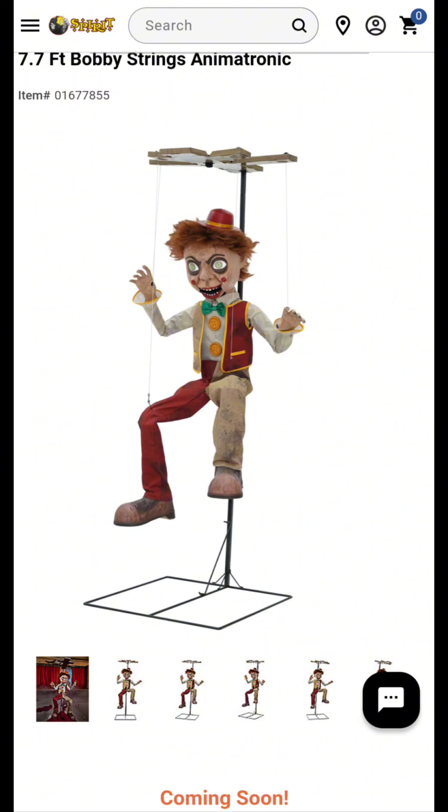So next I have Bobby Strings. The reason I picked this one is because just off the stock photos alone, it looks like a really nice prop.